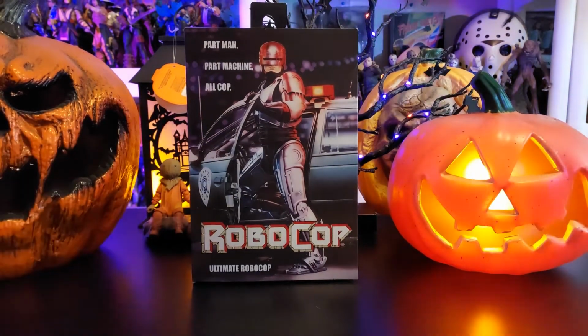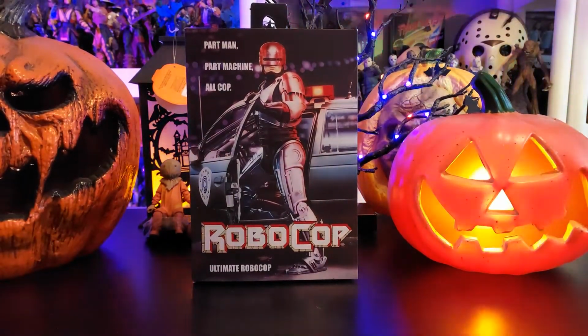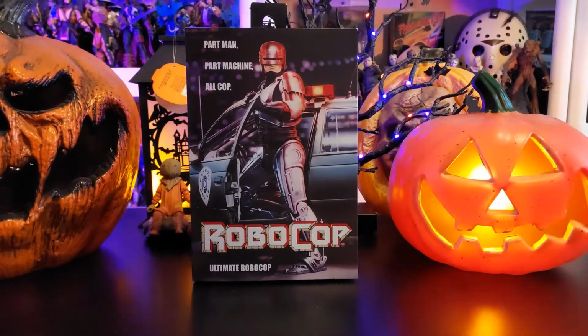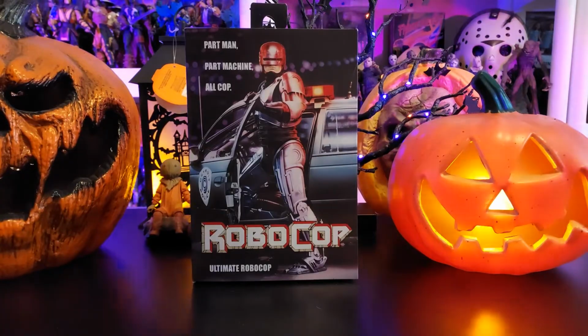You can find this at the collector section over at Target, all the way in the back. That's where this one was found. Don't know if they're appearing at Walmart's, but I do know that they're appearing at Target's, and they are heavily at Target. So take a look at your local Target collector section, and you will find this beauty for a retail price of $32.99.